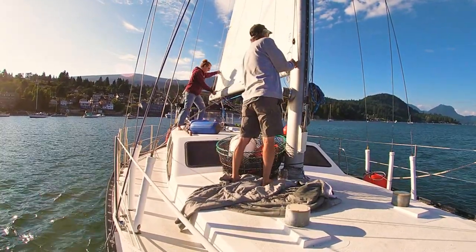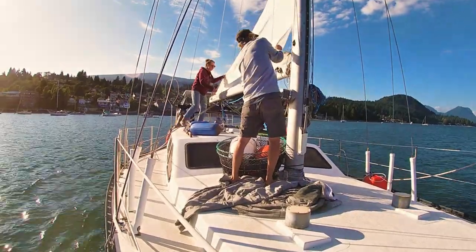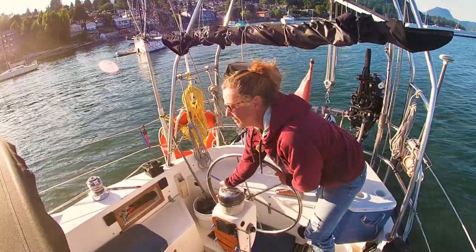And after about 6 hours and some 360s, we were there. We're at Gibsons, British Columbia. I drove the boat while Uncle Chuck put down the anchor.